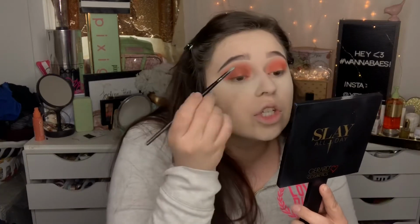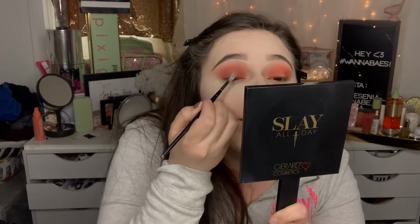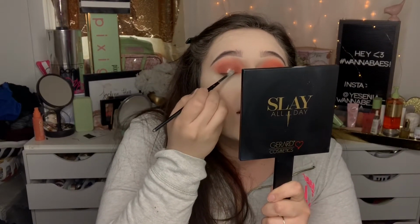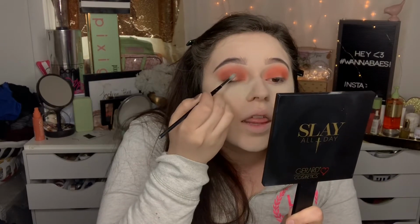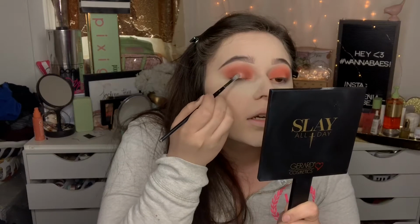So the Super Shock shadows are best used with like a finger, but I'm not trying to cut my crease with a finger. I don't know how to do that. So let me just take this little M213 brush, one of my favorite crease brushes. Ooh, she's pretty. And take that along the center of the lid to create the halo effect.